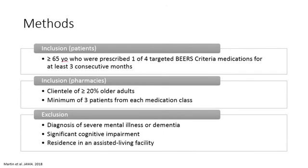Patients that had a diagnosis of severe mental illness or dementia based on prescriptions for memantine, antipsychotics, or cholinesterase inhibitors, or had a score of less than 24 on MMSE were excluded from the study, as they did not have the capacity to provide informed consent. Lastly, if patients lived in an assisted living facility, they were also excluded, as they were more likely to be monitored for adverse events and potential discontinuation of medications.